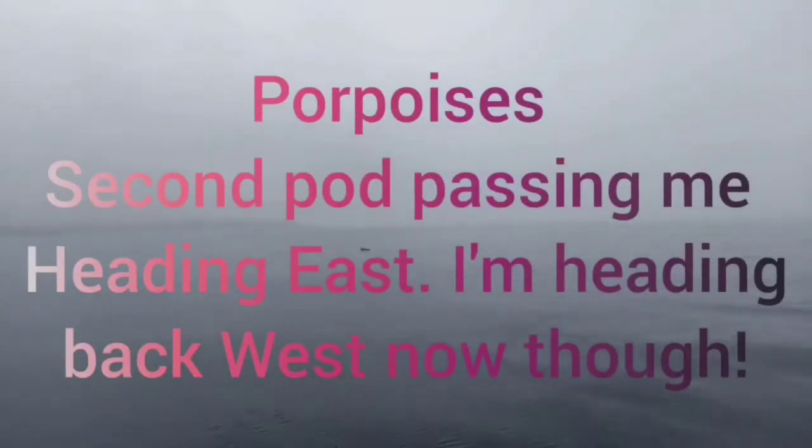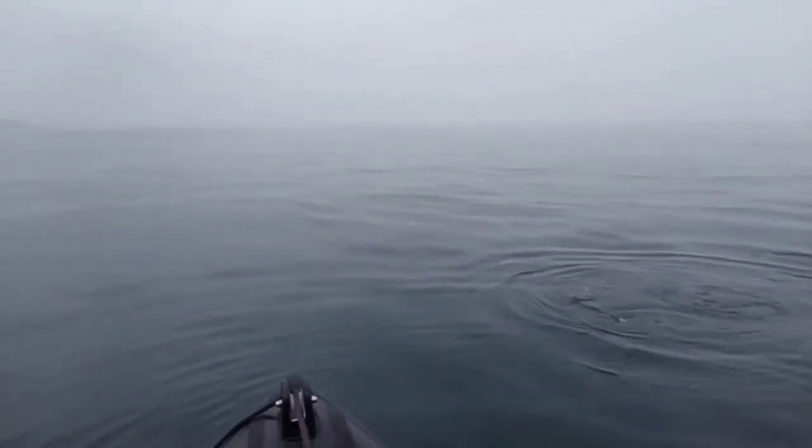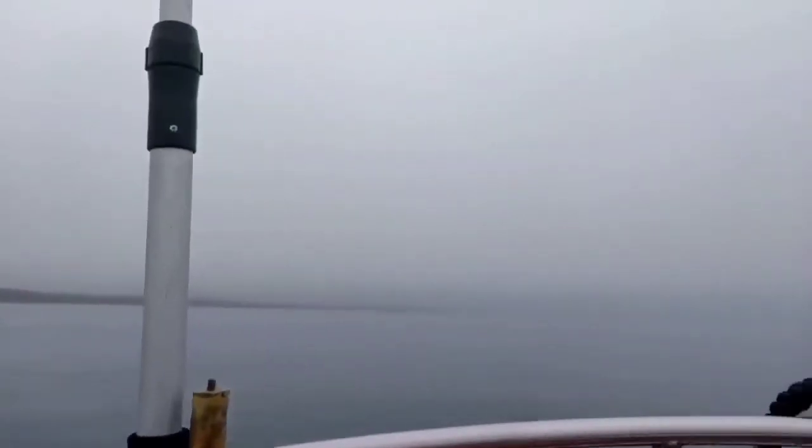I was sure that was porpoises, and that's them again. I thought I'd missed them, but I've actually turned around. I'm heading back west, and they're just in front of us again. More gannets. You can see the visibility is slightly improved. But not by much.